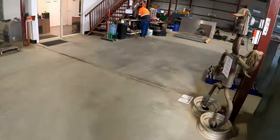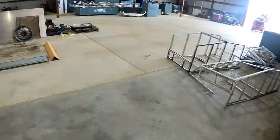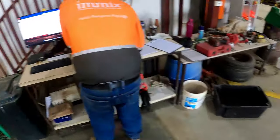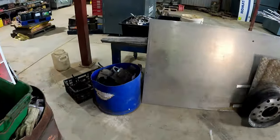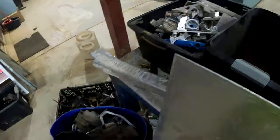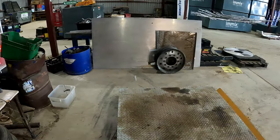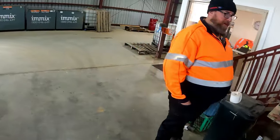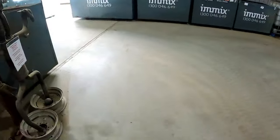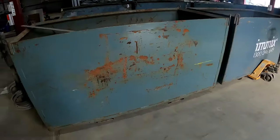Going up 0.2. It's all good. Geez, that's a big heavy sheet of alloy. Damn, that's a good piece. You're done. Oh, sweet. Thanks, mate. You're out of here. See you when I'm back again, 2-3 weeks I hope. Might be a bit longer, I don't know.